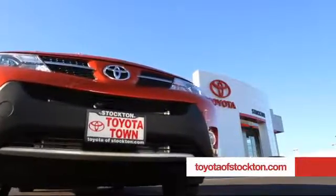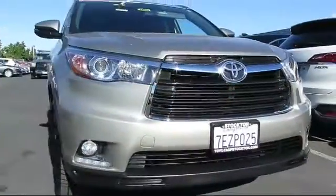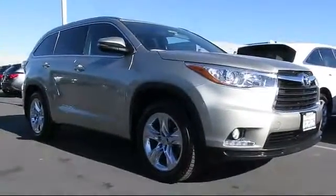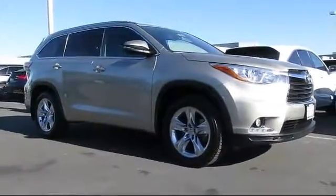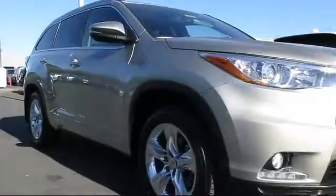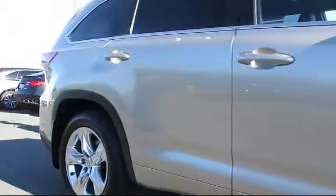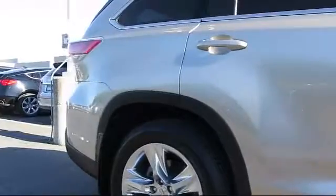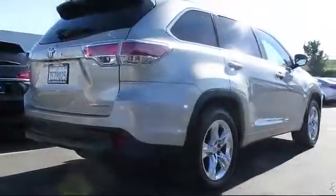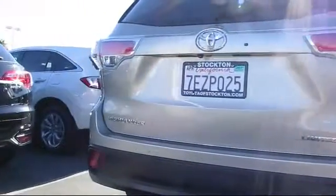For over 20 years, Toyota Town of Stockton has been one of the Central Valley's premier automotive dealerships. And here's another example of a great Toyota factory certified vehicle from our huge selection of quality pre-owned cars and trucks. It comes equipped with moonroof, navigation system, keyless entry, roof rack, alloy wheels, ventilated front seats, steering wheel controls, heated front seats, air conditioning, traction control, and has less than 35,000 miles on the odometer.